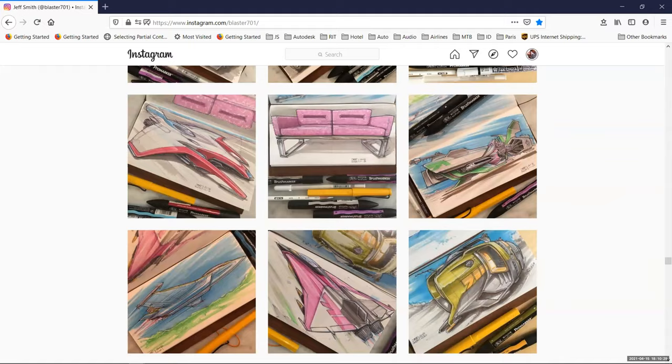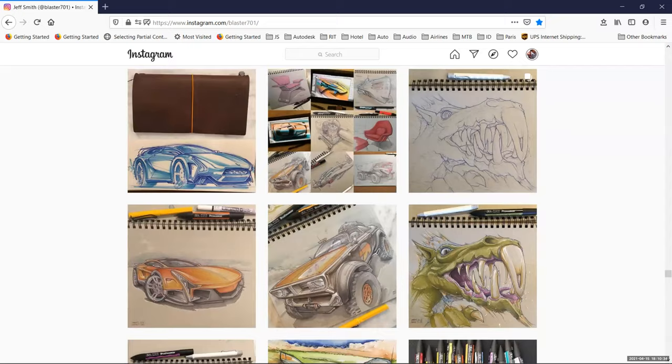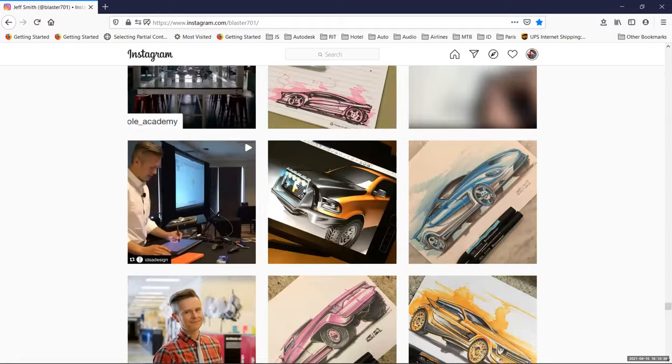So you can see a lot of common threads here. So I do a lot of drawing with markers, right? And I do a lot of drawing on toned paper, right?